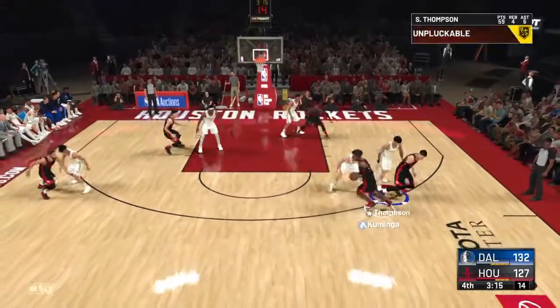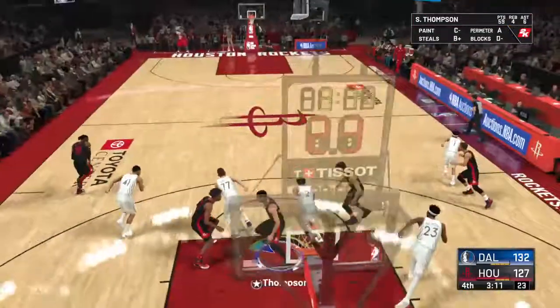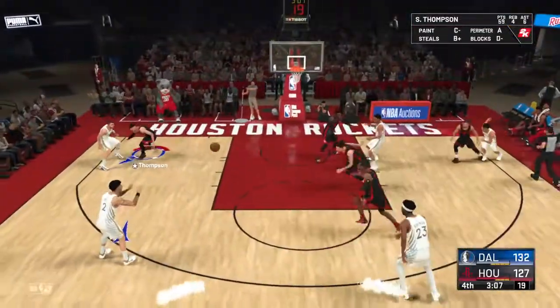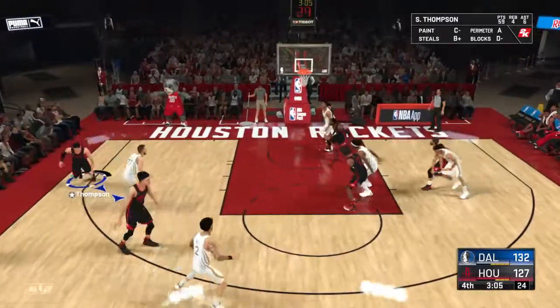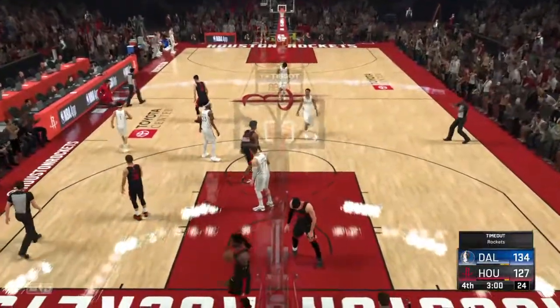Thompson against Ball. Back to Thompson. Thompson is double. Stolen by Ball. And here comes the break. Lets it go with a 3. But they recover it. Yeah, just nice hustle there. That work gets them the extra possession.